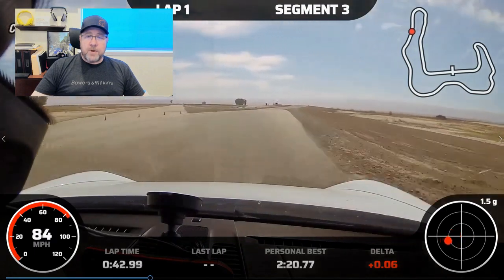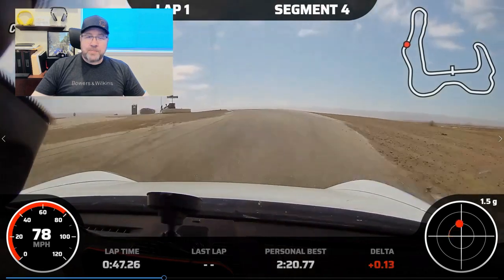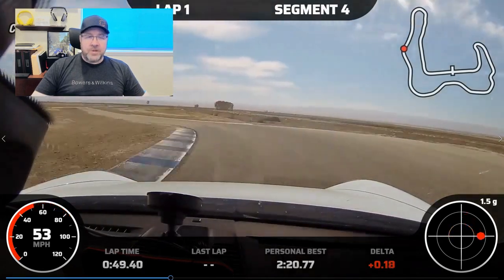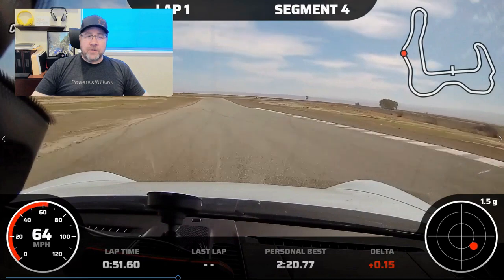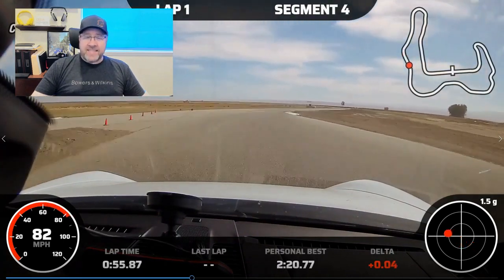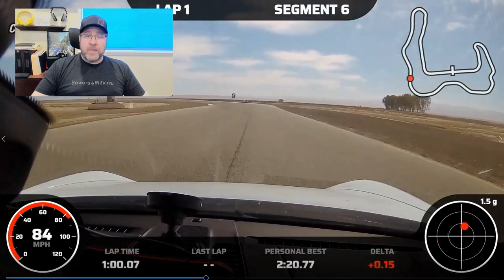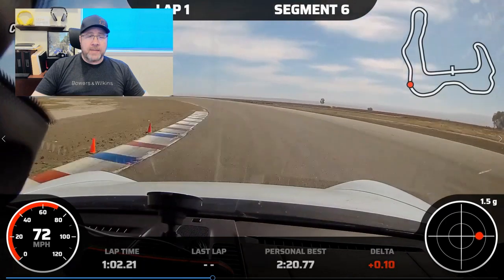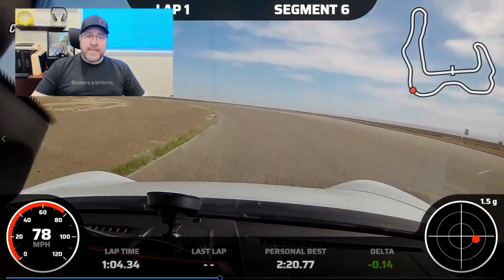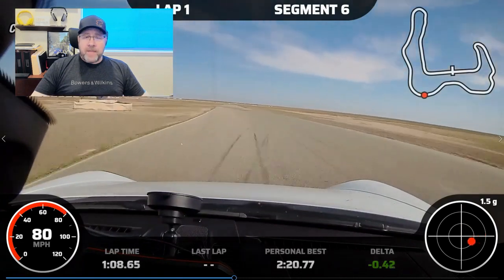As we come across, hey, we can see a little tornado down in that bottom right side over there. It was definitely a dusty, dirty day. When you first look at Buttonwillow, it just seems very flat. It doesn't seem as fun as, say, Laguna, where I ride a little bit more often. But this really is a great, great track. And we can see here I'm missing a lot of the berms. I get better on that through the day.